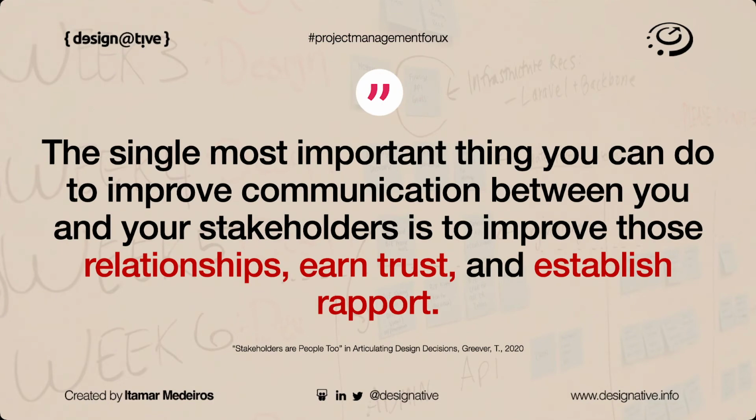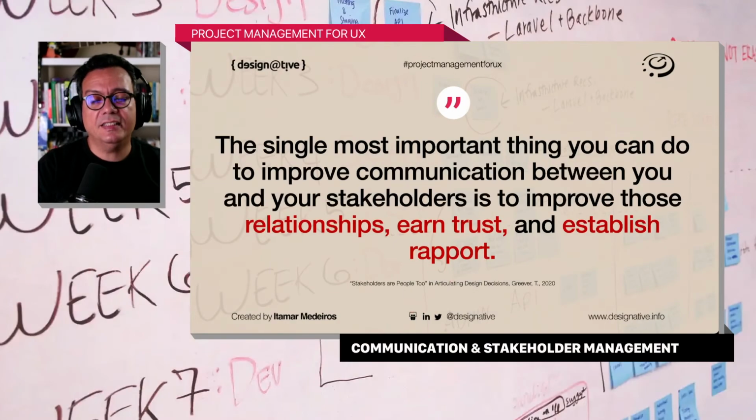So basically, the single most important thing you can do to improve your collaboration with stakeholders is to focus on those relationships, create trust, and establish rapport, right? And here's something Tom Greever, who wrote the book Articulating Design Decisions, says. It's a controversial idea, but I cannot help but agree: we as designers tend to claim that we are the people who understand our users. We have skills like empathy and so on. My experience, and I think Tom Greever's too, is that we tend to empathize a lot with the end users, but we don't empathize with the people inside, our internal stakeholders.